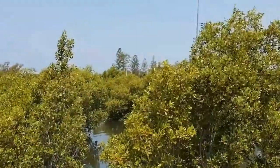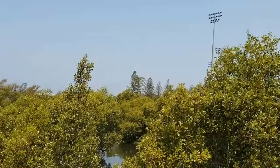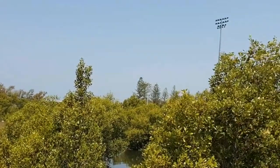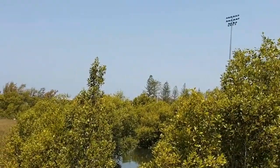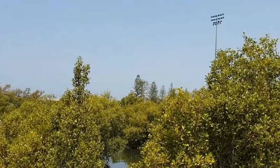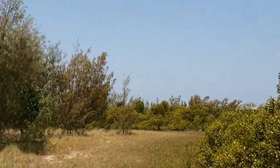So here's your mangroves, and mangroves are incredibly important in the ecosystem here. Obviously the younger sea life is often found here before it heads out into the ocean, and people like yours truly who enjoy a bit of seafood get to then consume. So they've preserved the mangroves here as they've built this public park, and that's pretty impressive.